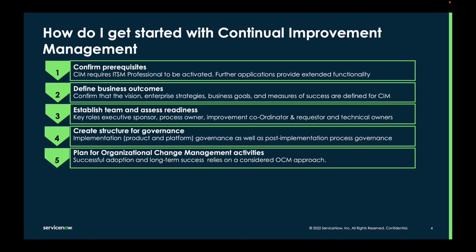continual improvement. This should be conducted before design discussions. Based on your readiness assessment, create an OCM plan and develop an OCM impact analysis and risk assessment tailored to your use of CIM and your business environment.